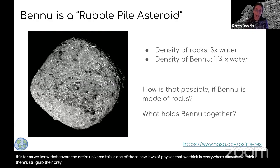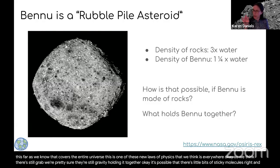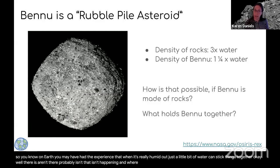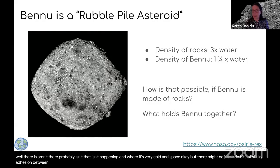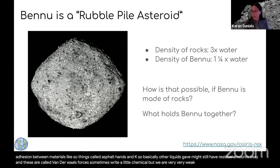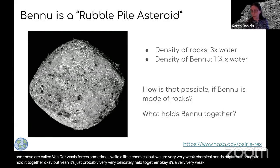Okay, it's possible that there's little bits of sticky molecules, right? And so on Earth, you may have had the experience that when it's really humid out, just a little bit of water can stick things together. Well, that probably isn't happening where it's very cold in space, okay? But there might be just little bits of sticky adhesion between materials, like things called asphaltenes. So basically other liquids might still have residual amounts. And these are sometimes called van der Waals forces, right? The little chemical bonds, very, very weak chemical bonds, might be enough to hold it together. But it's just probably very, very delicately held together. It's a very, very weak object. It's not like jumping into a pile of sand on the Earth where you would probably say, ouch.